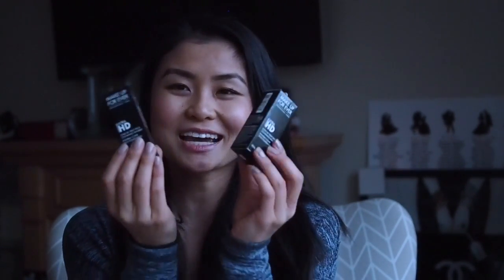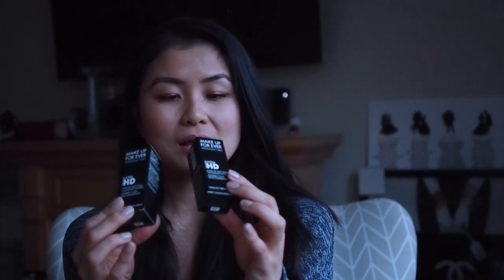I picked up two of my favorite foundations. This is the Make Up For Ever Ultra HD Invisible Cover Stick. I picked up two of them. One in my color, which is 123, and one in the color 177. And this is one of the darker shades, and I purposely got this so I could contour my face, contour my chubby cheeks.